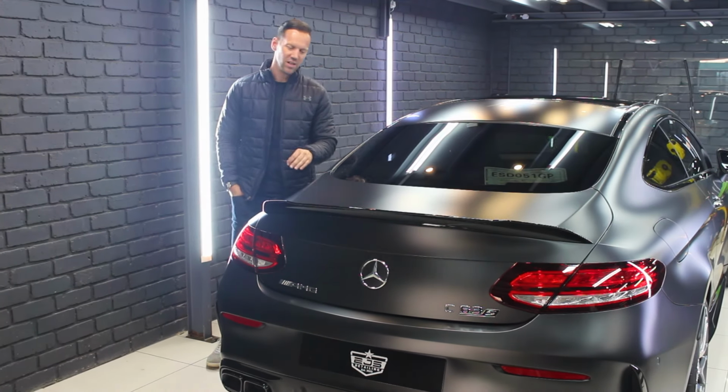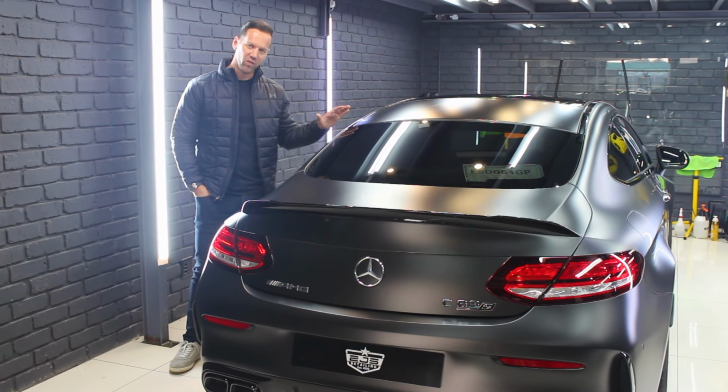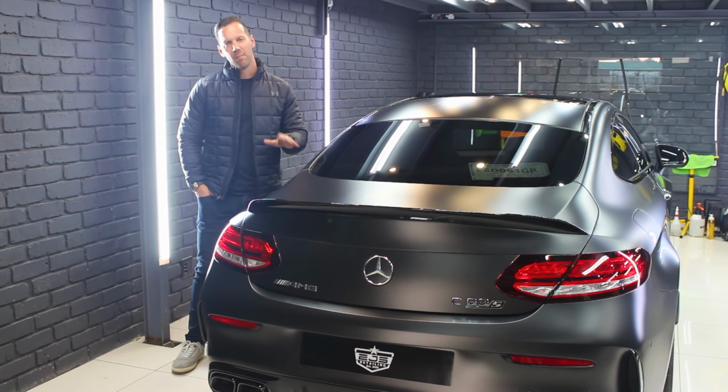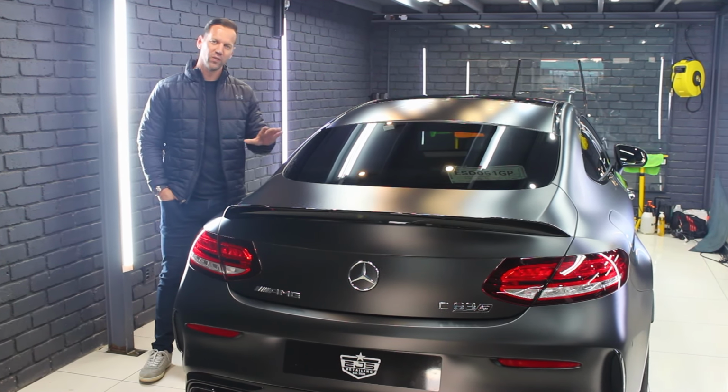Brand new from Mercedes, finished in beautiful satin black. We applied matte PPF over the entire car. The reason being, matte paint or satin paint, you can't polish, you can't paint correct it. So the whole car is fully protected.